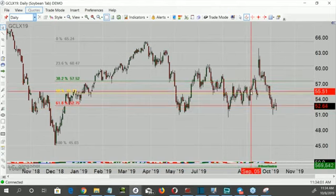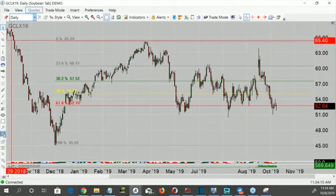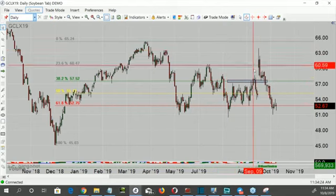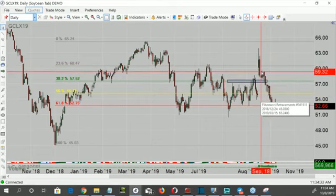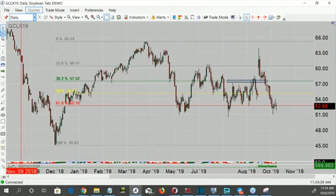Now, I talked about this the other day. When the market has difficulty getting through a particular area during normal trading, it will often accomplish the objective like this. Try to get through, try to get through, try to get through. This is getting old, so you just jump over the obstacle. Well, we jumped over the obstacle and ran right into another obstacle.